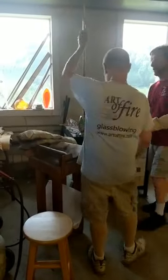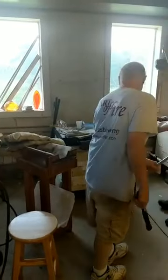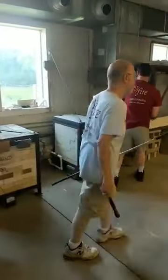And then he'll tap with the hammer handle. Todd will catch the piece and put it away into the annealer.